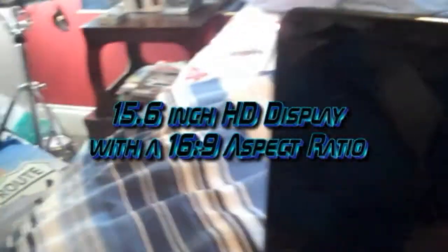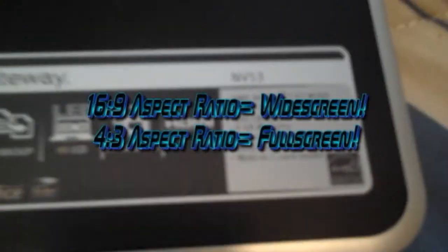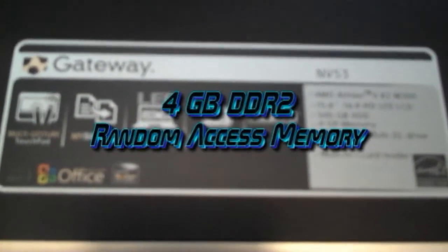It also has a 15.6 inch screen with a 16:9 aspect ratio, and some people think that 16:9 is 16.9 size. They're wrong. 16:9 is another word for widescreen. It also has 500 gigabytes of hard drive space, and it has 4 gigabytes of DDR2 memory. It has a webcam built in up here, and it has a microphone right there.